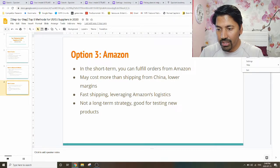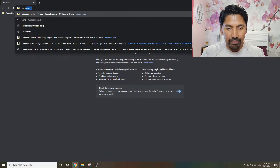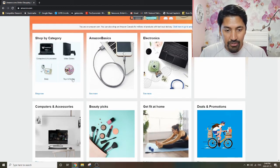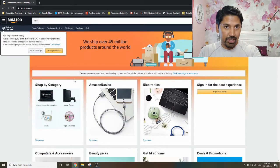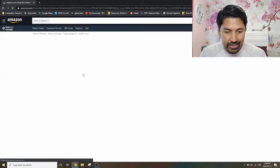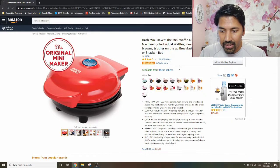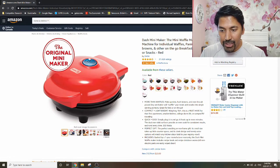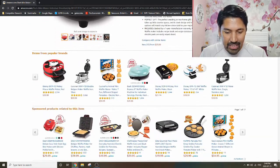Let's quickly go on to Amazon to see what exactly is available. Obviously, you can go to the Amazon local to the customer's country, and let's say you are selling this waffle maker, right? So this can be something that you can fulfill from Amazon and ship it to your local customers in the United States. So that's just one example.